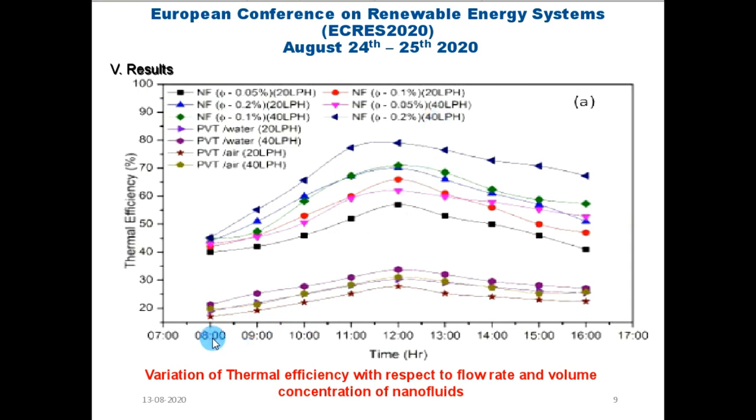And here, as we know very well, at 8 o'clock in the morning the temperature or the solar radiation is very low. Till 12 o'clock the solar radiation is gradually increasing. After 12 o'clock the solar radiation is slightly decreasing, so we are getting the maximum thermal efficiency at 12 o'clock for all the conditions.